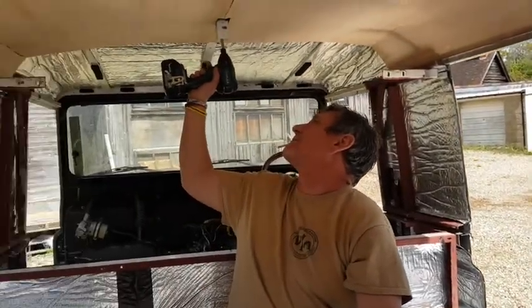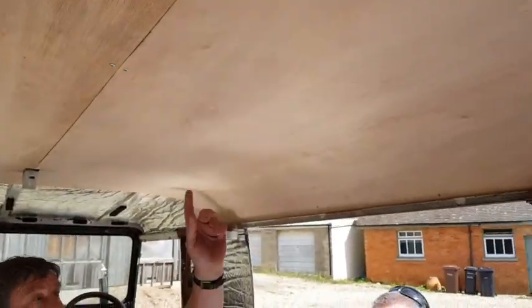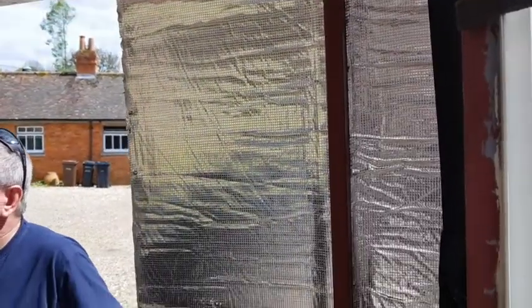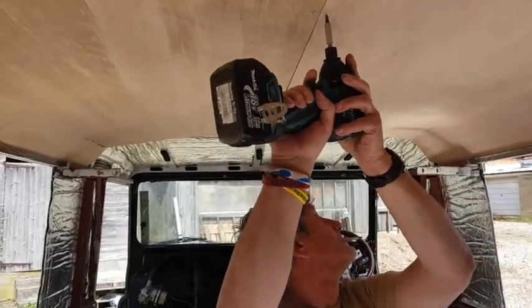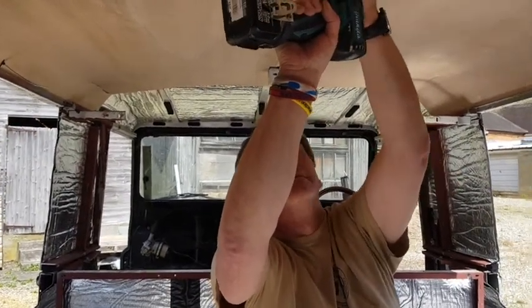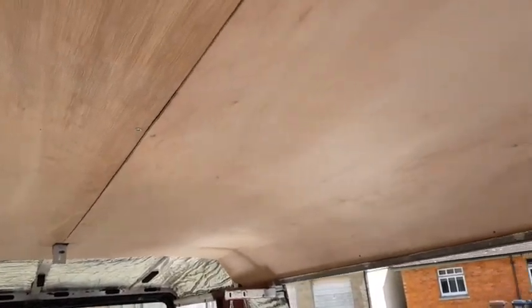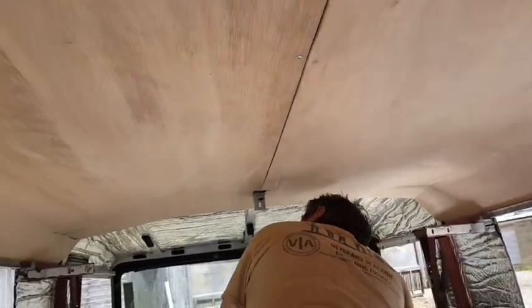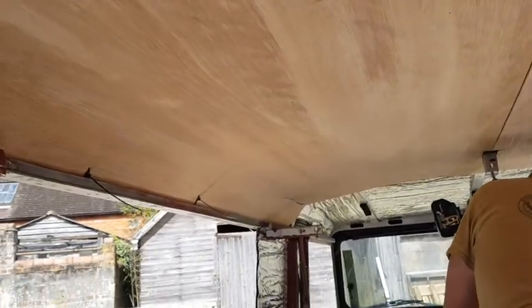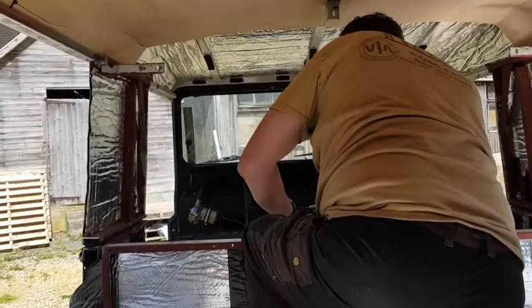So what's been happening today is they're just starting to put the new headline in of the Defender here. So this is all going to be boarded up. Duncan has been working on this morning with John, and at the moment they've dry fitted it, and then they're going to take it out, and then John's going to fit the carpet onto it, and then it'll be fitted back into the vehicle later on, and all fitted in properly before we start on the walls.